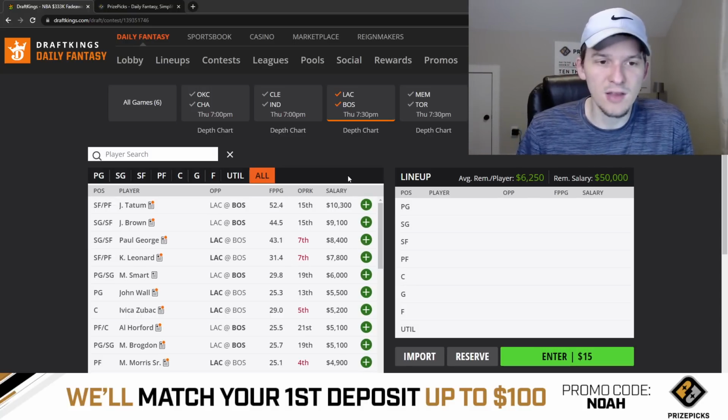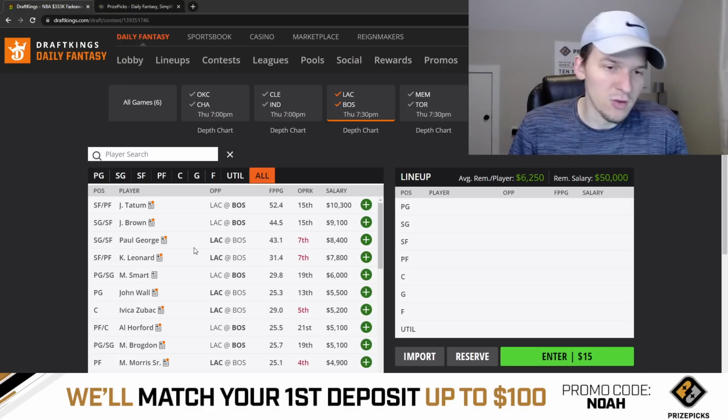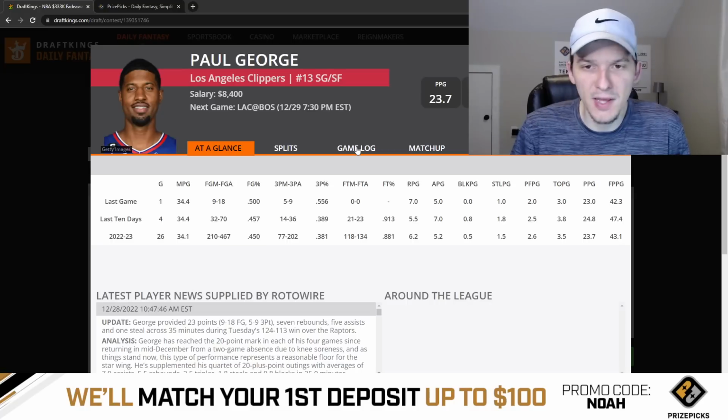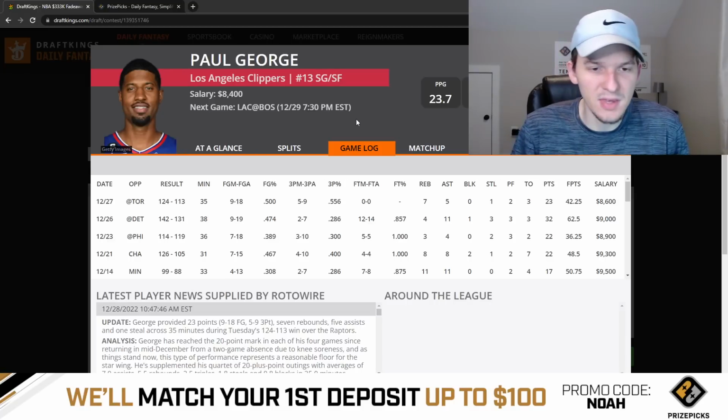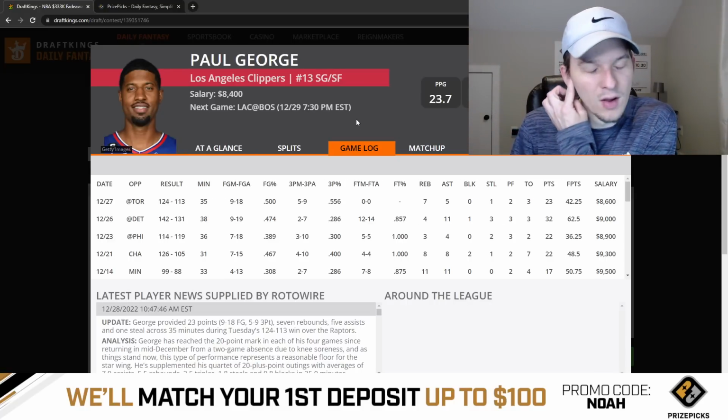And then on the Clippers side, you got Paul George at 8,400. You got Kawhi at 7,800. Between these two, I think I slightly lean Kawhi. Paul George has been playing better as of late. He's had some big games lately. He had a really big game last time against Detroit when Kawhi was out.